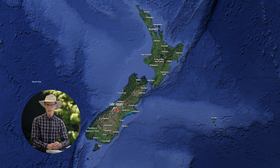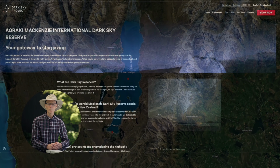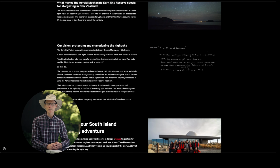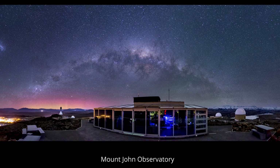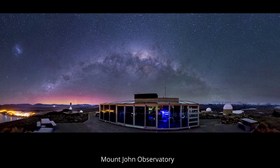The region around Lake Tekapo was recognised as a dark sky reserve in 2012, the first dark sky reserve in the Southern Hemisphere, and also achieved a gold tier status, the highest certification. A few minutes out of Lake Tekapo Township, you can find Mount John Observatory, a centre for research and for night sky tours.